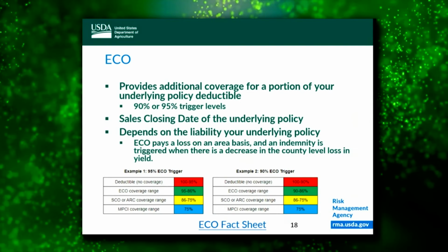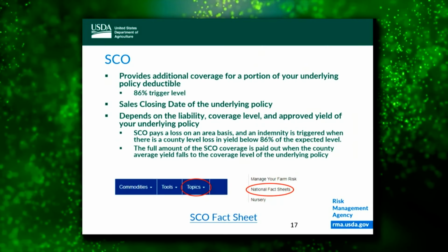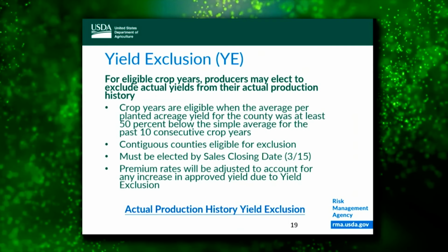I did want to mention too that we do have fact sheets on our website. It's going to be under, let's see, I can show you here, under topics on the banner on the top of our page. We have national fact sheets. So if you remember me talking about this, but don't remember everything I said, I don't blame you. But you can always go to our site and find these fact sheets that'll give you this information.